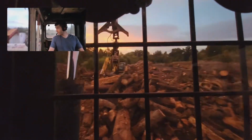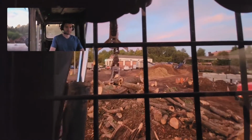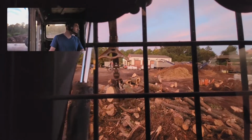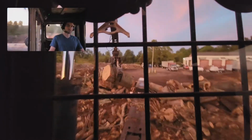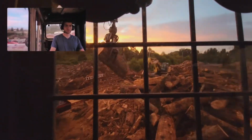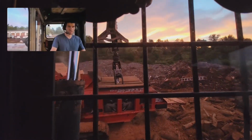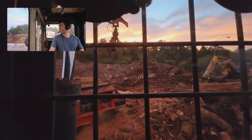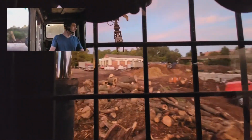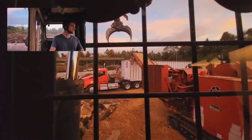Ooh, there we go. I got a lot of good wood over here to choose from. But it's gonna go quick, I'll tell you that. It's gonna go real quick. Because it takes a lot of wood to fill a trailer. And we're about to need that trailer moved, man. Almost getting to the point that it's full.